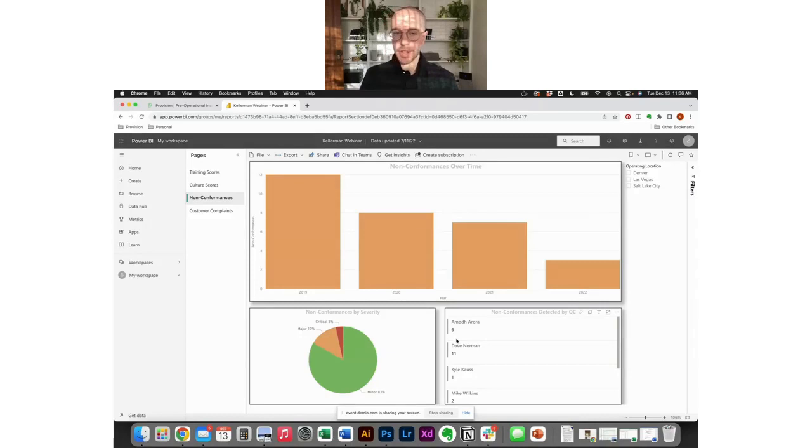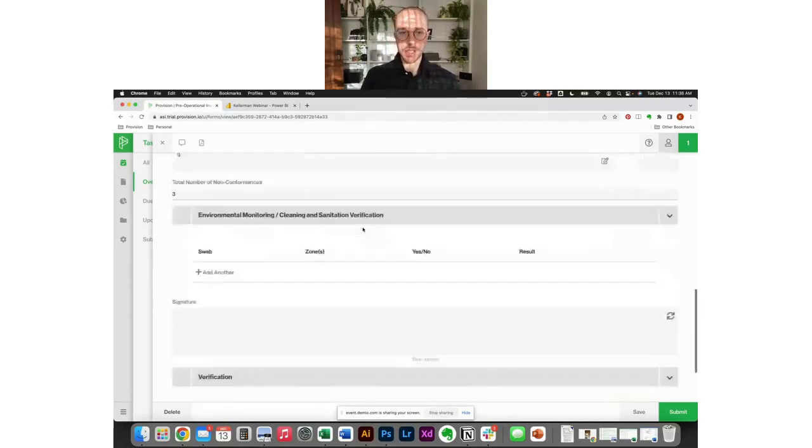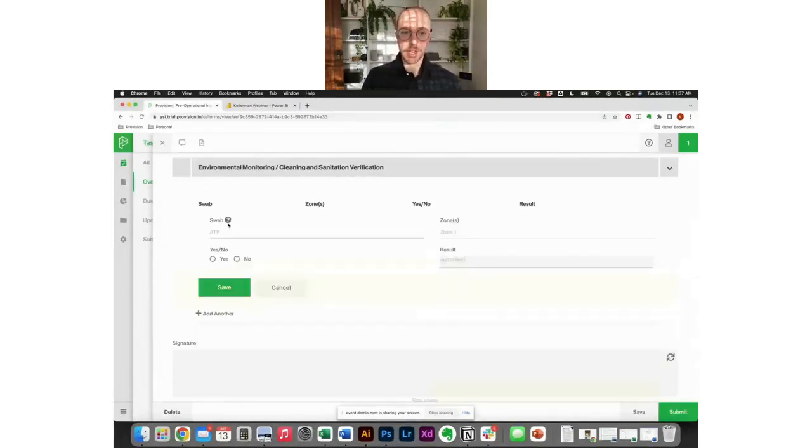The other thing that you want to show here that Andrew mentioned was basically proper detection and follow-up for non-conformances so that you can be audit ready anytime. So I'm going to show you guys an example of that. In the ASI template bundle, they have environmental monitoring built into their pre-op inspection. So what I could do here is I can start a new swab, and basically I can see here that the ATP upper limit is 50.